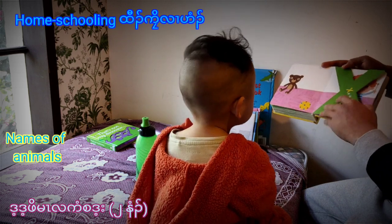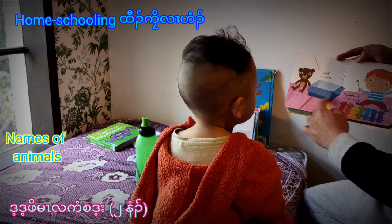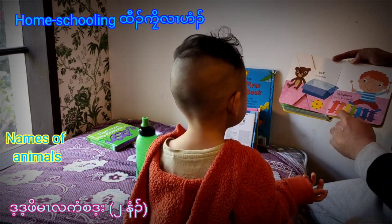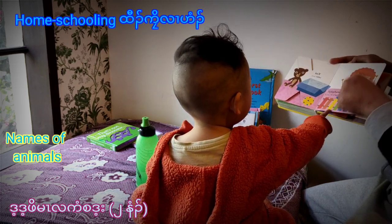Alright, X is for? This one is a box. Yeah, all gone. This one is called xylophone. A xylophone where you play.